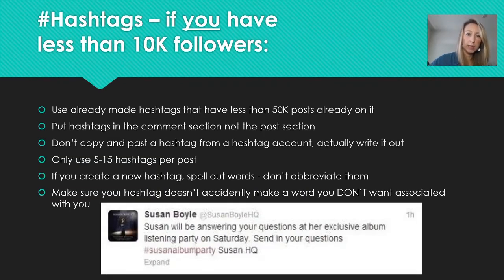Now, once you have those linked, another common question, and we will go over posts and different ways to do posts in the proper way, but hashtags is a very common thing for people to be confused on how to use. So here are a few rules, especially if you have less than 10,000 followers yourself. So if your Instagram page has 500 followers or 2,000 followers, this is going to apply to you. Again, less than 10,000 followers. It is a good idea to use hashtags that are already created. And when you do that, you want to make sure it's a hashtag that has less than 50,000 posts within that hashtag. And it will tell you.